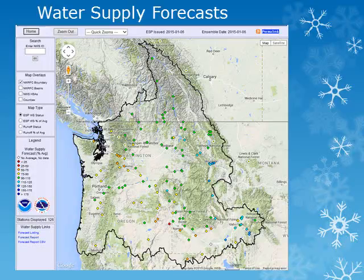This map is from the Northwest River Forecast Center and shows some of the water supply points across the Pacific Northwest. We can see that the locations in northern Idaho, northern Washington, and southern Canada, marked with the green and blue dots, are forecast to be near or slightly above normal. Locations along the Cascades, as well as southeast Oregon and southern Idaho, are forecast to be generally below normal. We'll take a look at a few sites within the Pendleton area of responsibility.